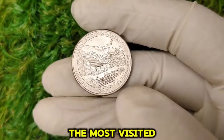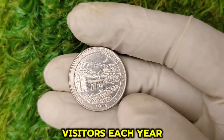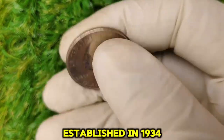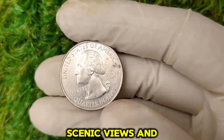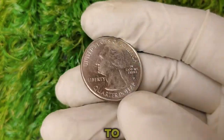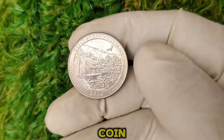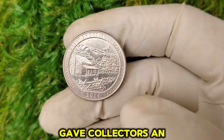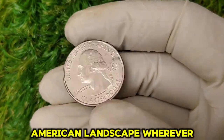It's the most visited national park in the United States, attracting millions of visitors each year. The park was established in 1934 and is known for its biodiversity, scenic views, and a rich history that stretches back to the Cherokee Nation's presence in the area. By honoring the park with a coin, the U.S. Mint gave collectors and enthusiasts a chance to carry a piece of this iconic American landscape wherever they go.